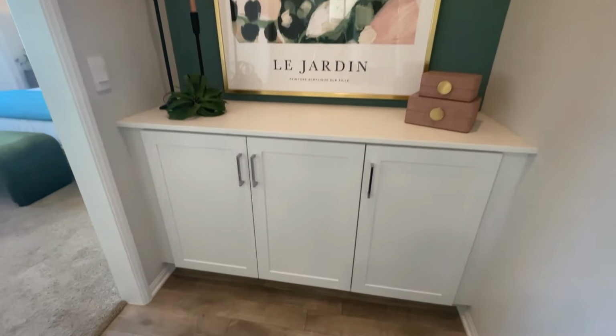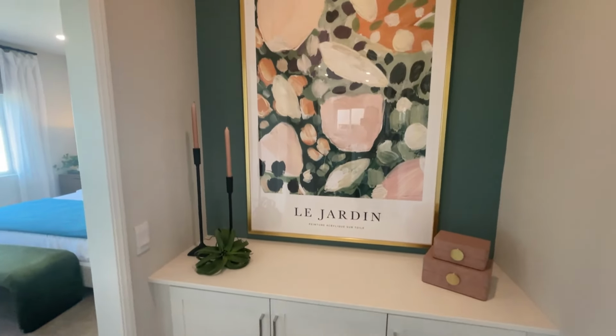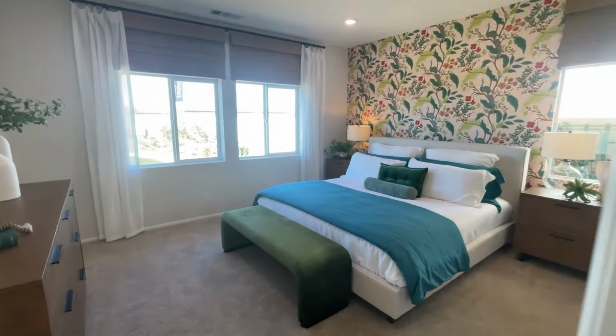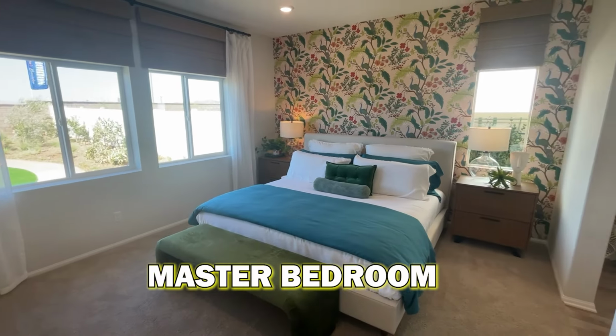I kind of like this little entryway as we get there. Those cabinets, and once again, a little pop of color there just does a lot. All right, I did not skip the master bedrooms this time.